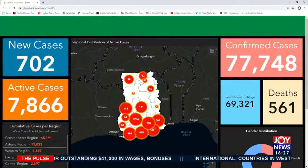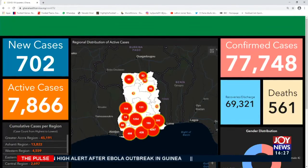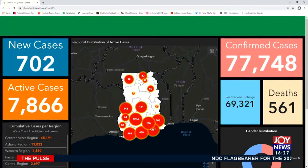7,866. So the numbers are obviously coming down there, but it's not the same when it comes to the number of deaths that have been recorded since the pandemic broke. Deaths, 561. The number of deaths keep increasing, even though the infection rates or the number of active cases have decreased somewhat. But in total, 77,748 cases have been recorded here in Ghana since March of last year.